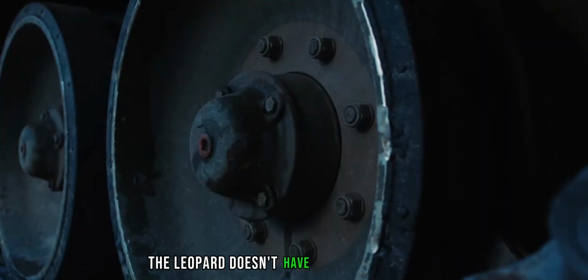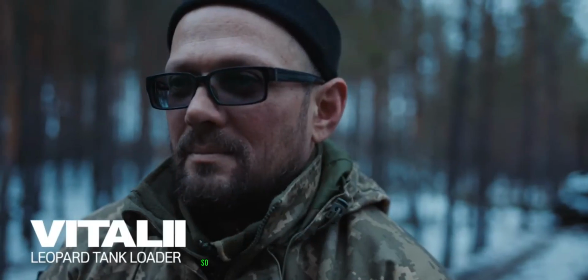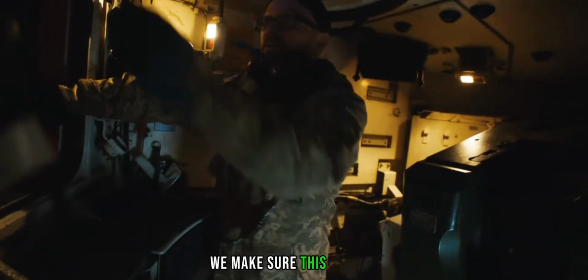The Leopard doesn't have an automatic loading system, so a person has to load the projectiles. The breech opens manually. We open the so-called refrigerator, take out a shell, and that's it, the gun is loaded. During work, we make sure these doors are closed.